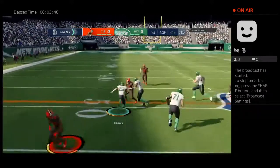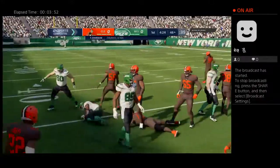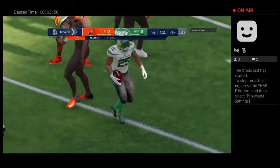This is Johnson. Uses the stiff arm. And he'll be taken down, but not before he works it past the 50. It's a first down on a gain of 10.